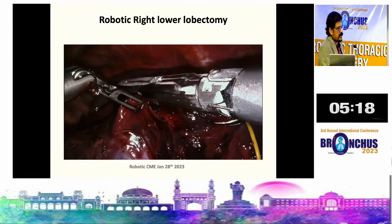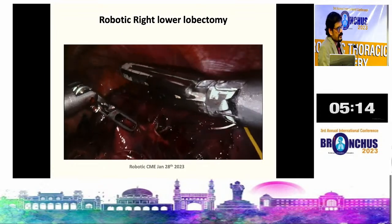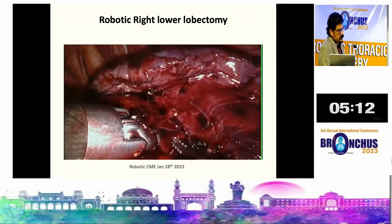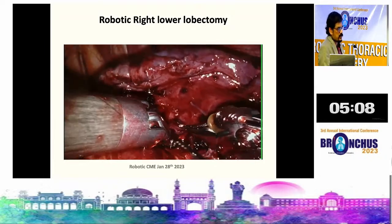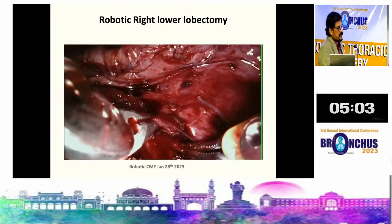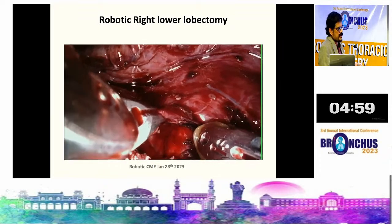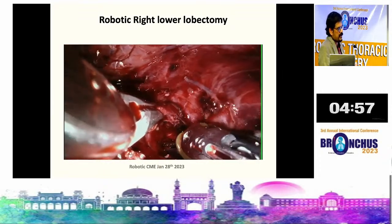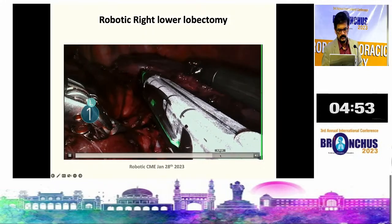And we use a manual stapler. It's the operating surgeon at the table who is firing the stapler, so we have to help whoever is on the console. The surgeon is actually helping the surgeon at the console to fire this stapler by manipulating the lung around.